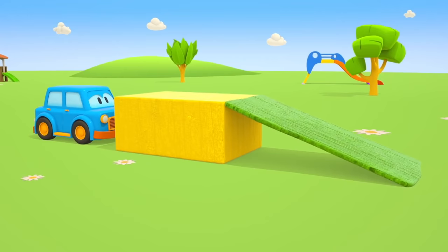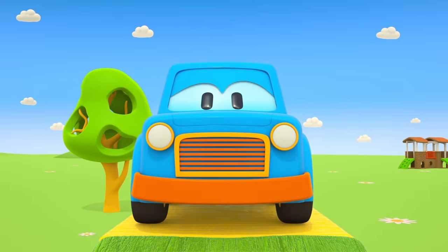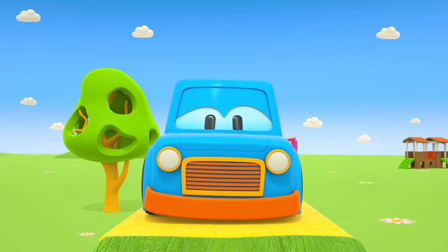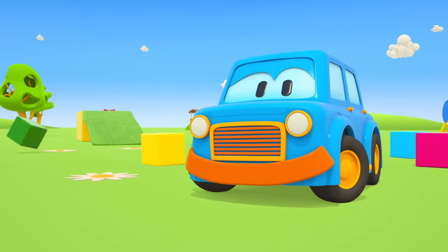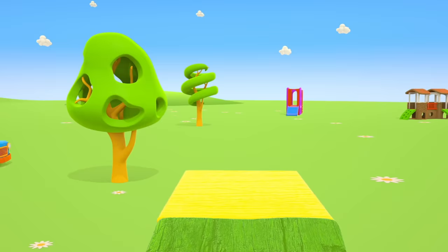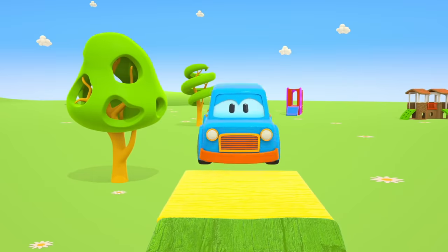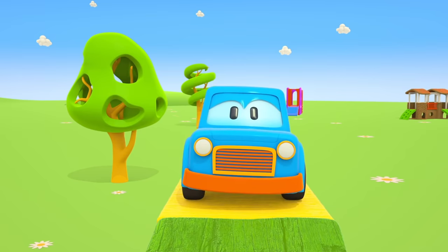Max came to play. Hi! Max rides down the slide. Boom! Toy blocks scattered. Do you want to go down the slide again?